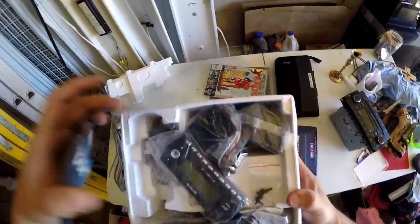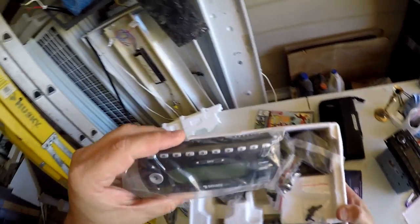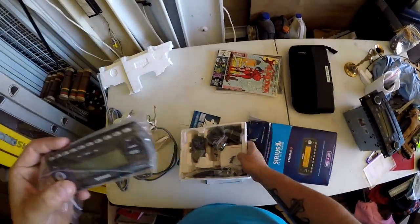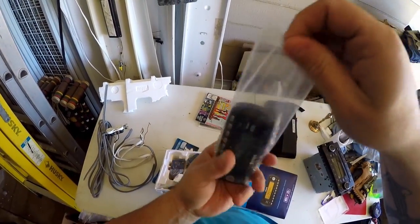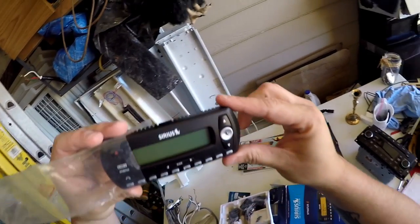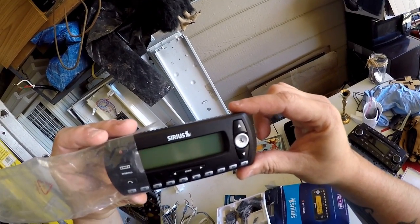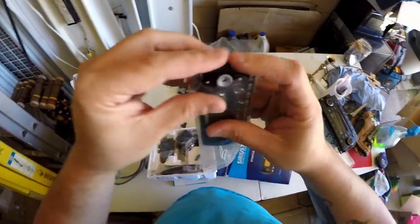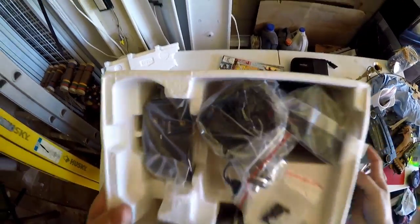Yep, looks like the radio. Looks like it's never been opened before. I think it is brand new. Must be the little receiver. Alright, so it maybe has been opened, but it doesn't really look like it. That thing's nice. Cool. So that's all there. It's got all the stuff to it.